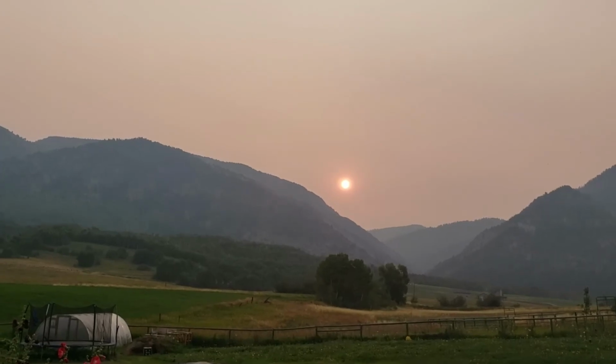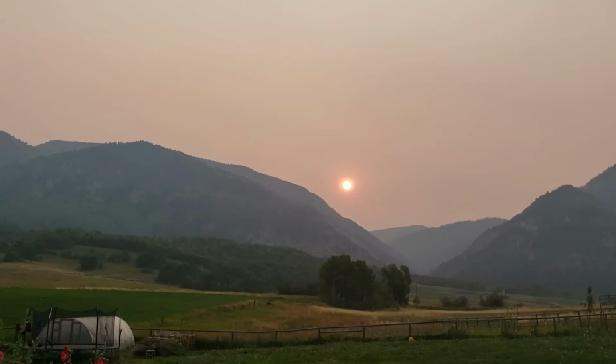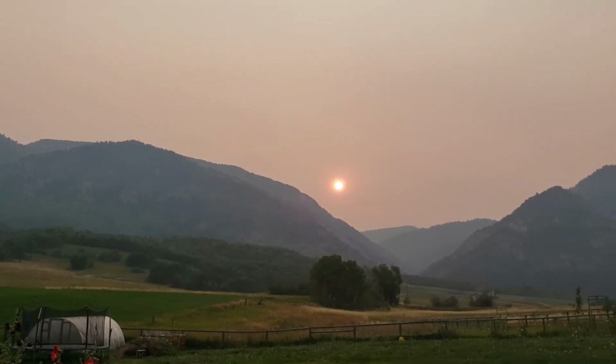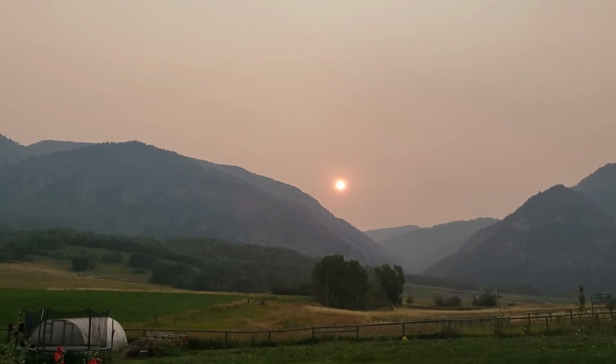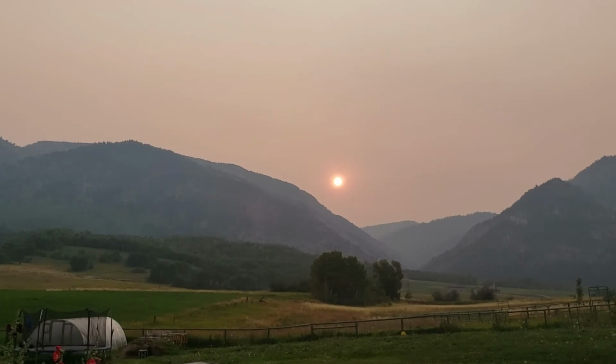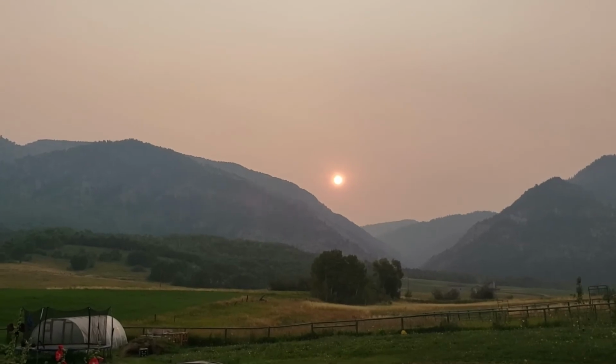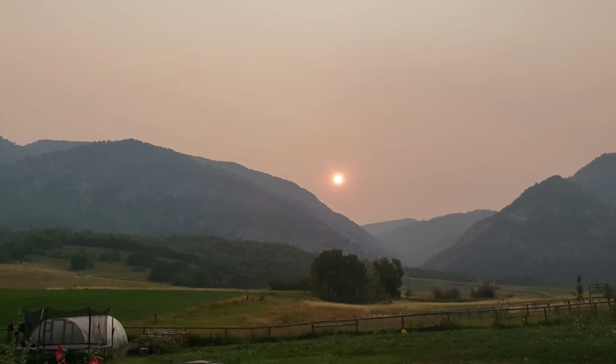Hello. So today is Tuesday, August 17th, and we have a lot of wildfire smoke. That is actually the sun coming up over the mountain behind us. But we've got so much smoke, it's kind of red and you can actually see it. So I'm just going to head over and check on Goose and see how she's doing, see how the eggs are doing, and see if she's got any little ducklings yet.